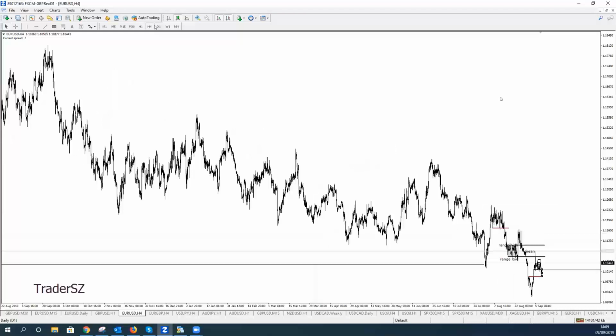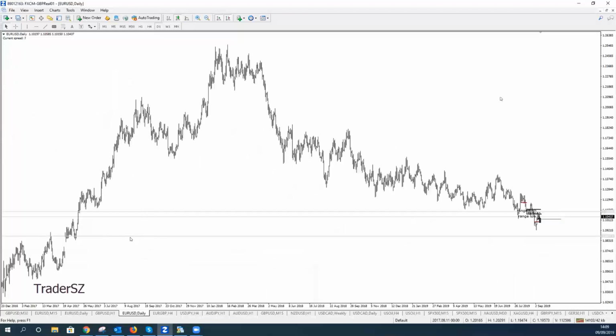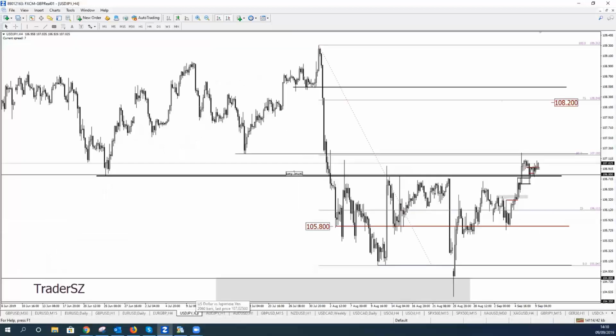Yeah, I mean, I'm not too bothered about getting to the extreme target, but high probability targets for me would be here, and then further downside would be there, and then just pick out each low at a time for targets. Nice. So yeah, that's one of my main plays. I'm looking at gold as well.